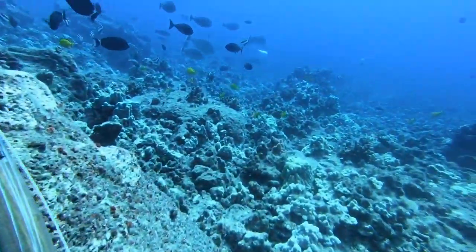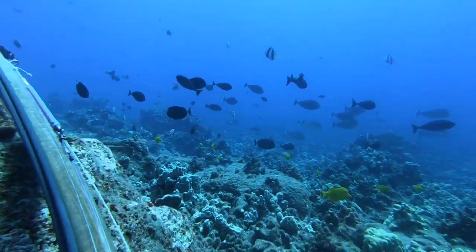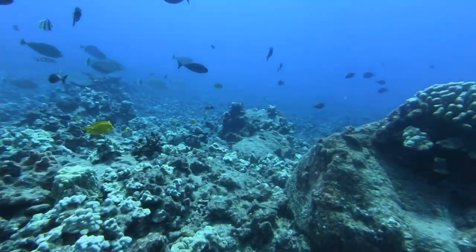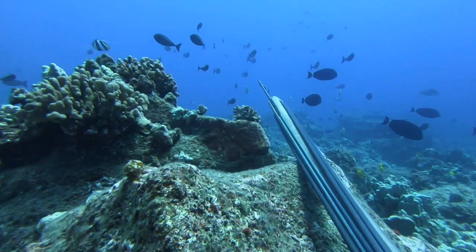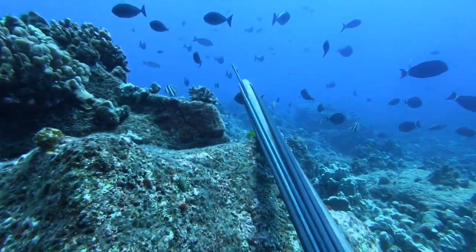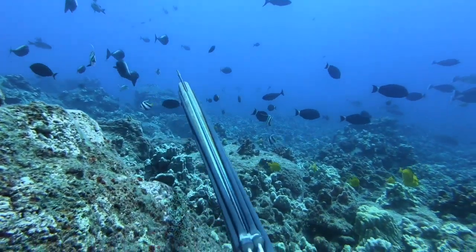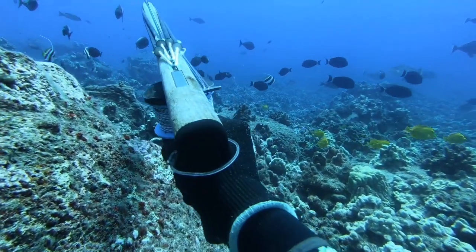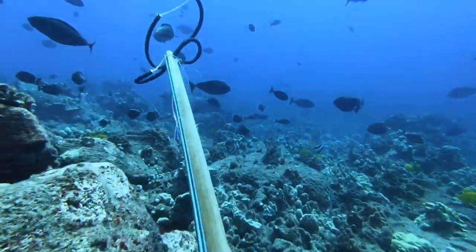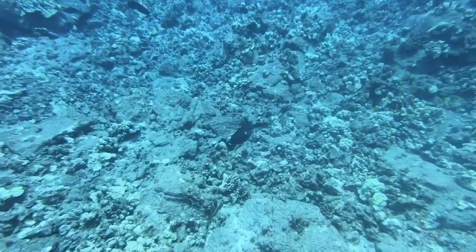As you can see, there's a lot more fish, and I almost decided to shoot one of these smaller moi that's in the background. But the large opelu are coming in, and right here, I line up and I finally get a good shot off, and I get to bring home an opelu kala for my neighbor.